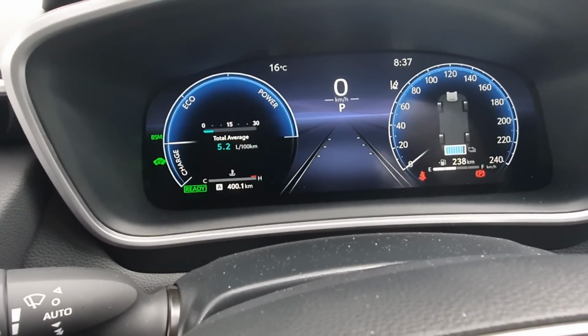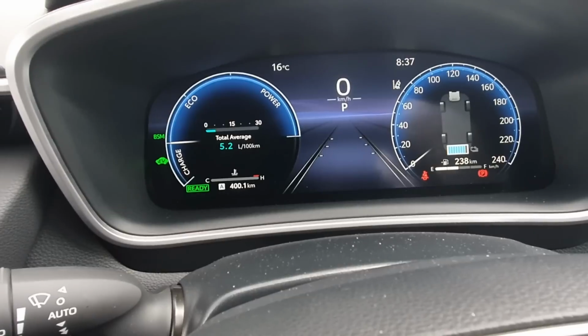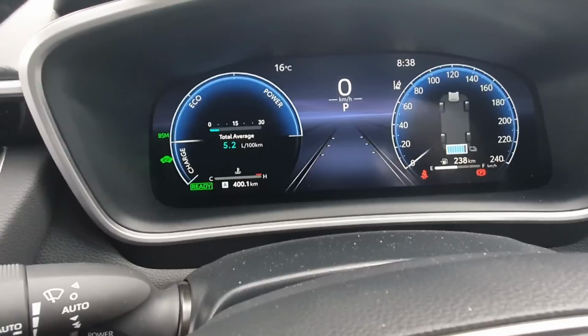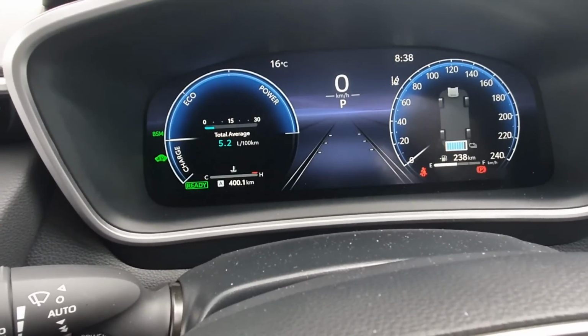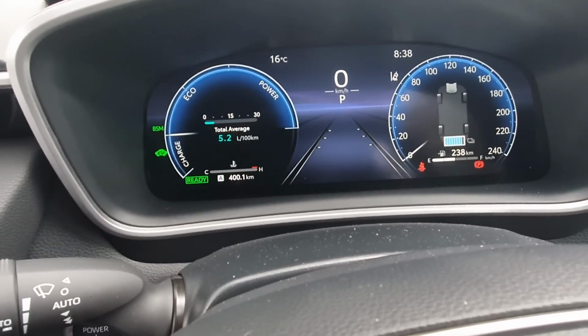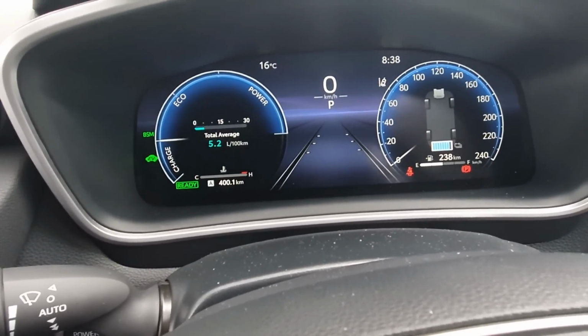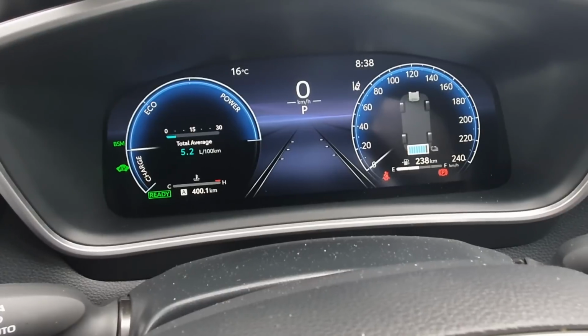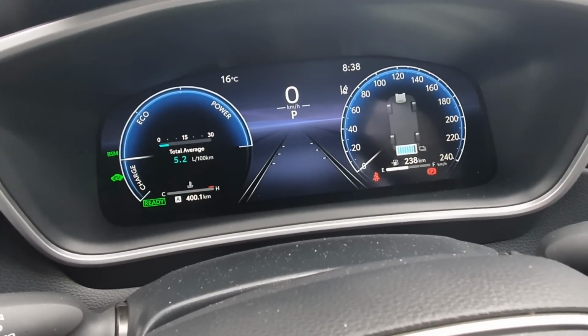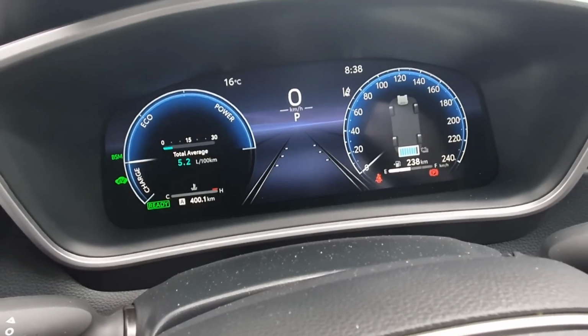Jumping in behind the wheel, let's take a look at the pertinent figures. Well, 400 kilometers, 0.1, how's that? On this test so far, 5.2 litres per 100 average. And I can tell you that's both open road and urban cruising. Now, a lot of cases, people will tell you urban cruising is actually better in this car because of, obviously, the hybrid. There you can see still 238 kilometers left on this tank. So that's pretty good. It's not a big tank, I can tell you that much.